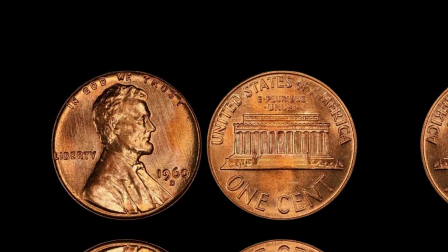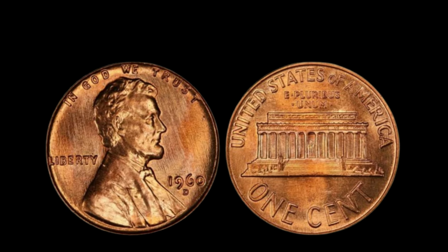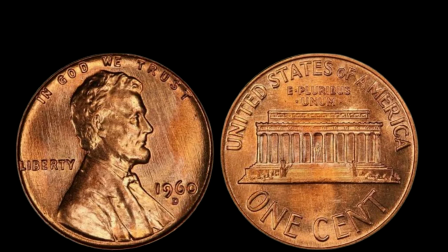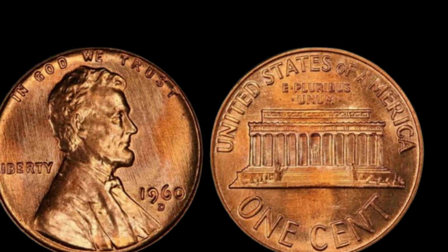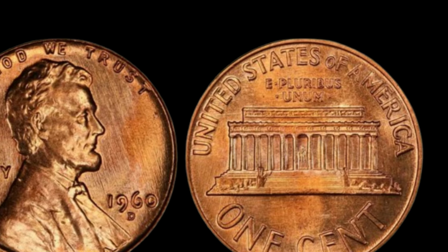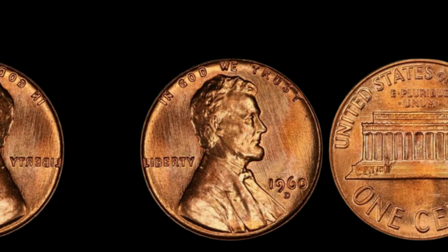But hold on, there's something even more intriguing about the 1960 Lincoln penny, and that's the famous double die error. Now, you might be wondering, what is a double die error? A double die error occurs when the coin die itself is struck twice in slightly different positions. This results in noticeable doubling on certain parts of the coin, often the date, mint mark, or lettering. And for the 1960 penny, the doubling is very prominent, especially on the numbers in the date.